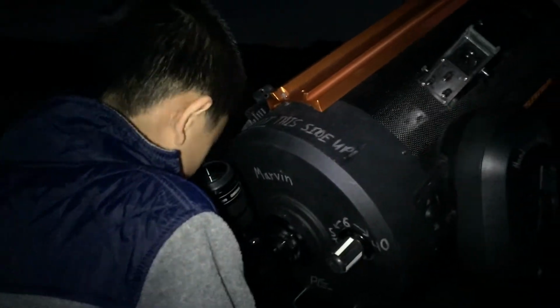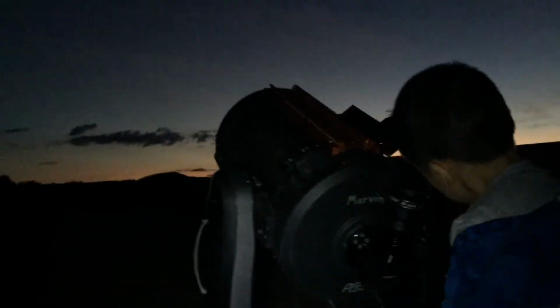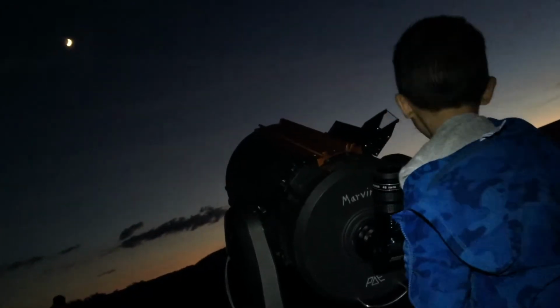This is pretty cool. You can actually see the moon really big. Okay, my turn. One side of the moon is bright and one side is dark. Don't touch the telescope. Well, I see the moon. Pretty amazing, isn't it? It's not a picture, but you're actually looking at that.